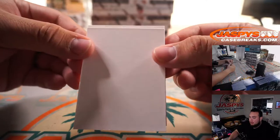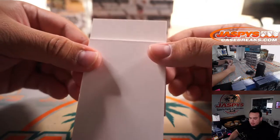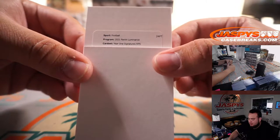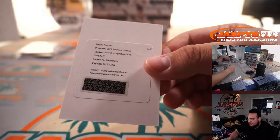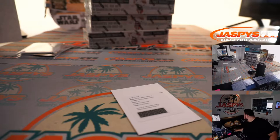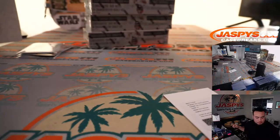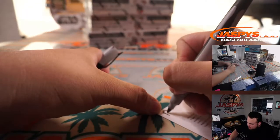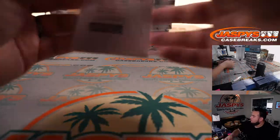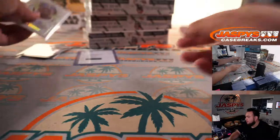T-Shaw, I'm pretty sure all around. People are higher and lower for all the teams, but it pretty much averages out to the same. But of course, you know, Bears are actually a bigger team because of Justin Fields. Year 1 signatures. Card number 23. Pat Freiermuth. Let's see where he plays for. Steelers. There you go. First box in the books.